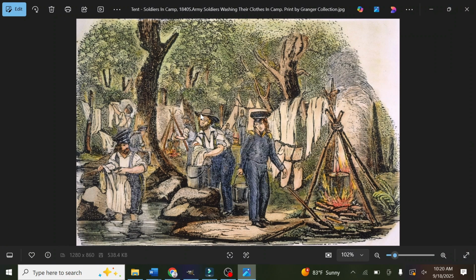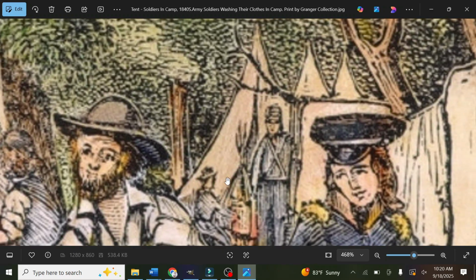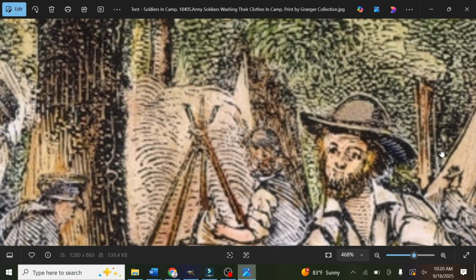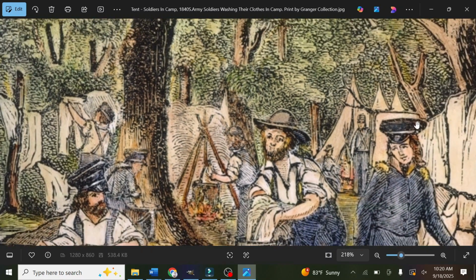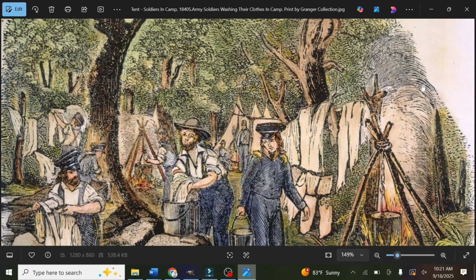And then we have some tents in the background of this one. They're mostly A-frames. We can see how they're closed. That doesn't give us a lot of detail into how they close or the finer points of them, but you can probably research that.